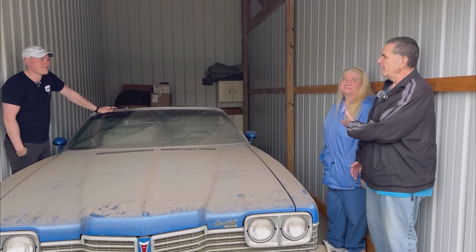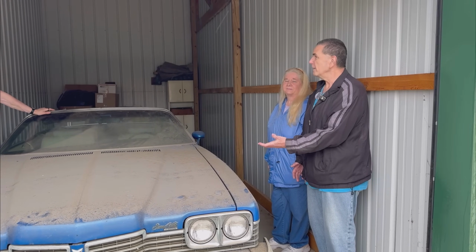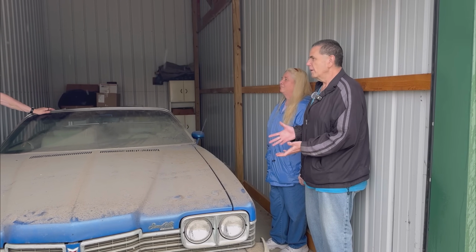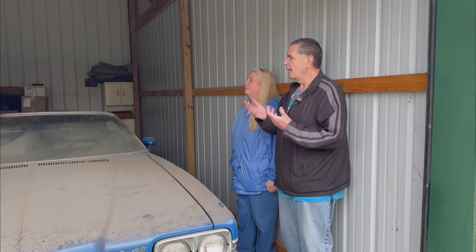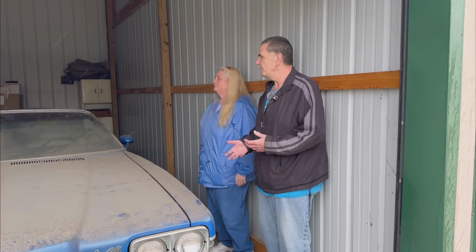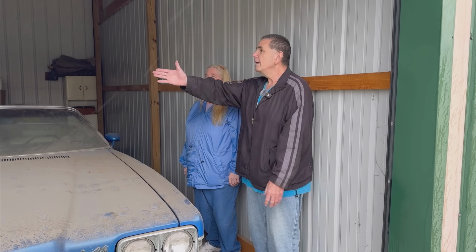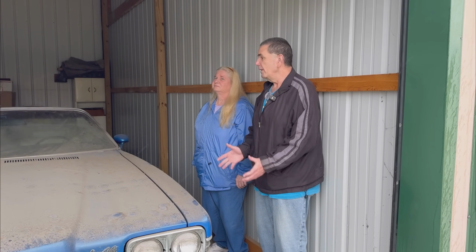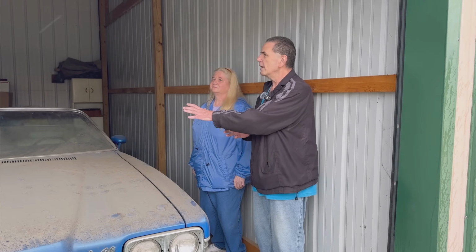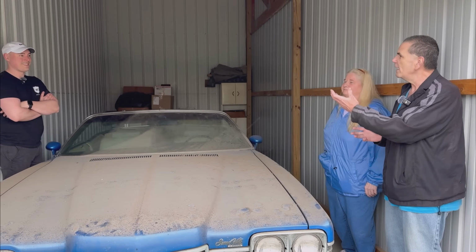Ever since Anita and I got back together, we've been wanting to pull it out, but then COVID hit. We started talking right before COVID hit. Then I suffered a couple of injuries to the hips, so it kept getting put off and put off. But honestly, thankfully, you guys reached out to us, because otherwise this car would have been stuck in storage probably for another 20, 25 years.